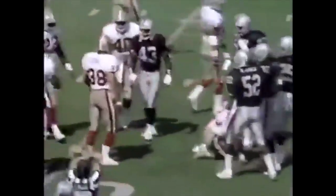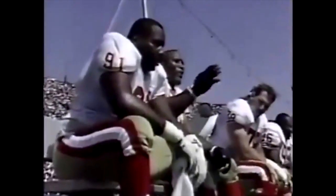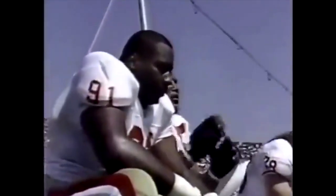Spencer Tillman with the return of 27 yards, gets it outside the 30. 49ers go on offense. 3-3 with 12:29 left in the first half.